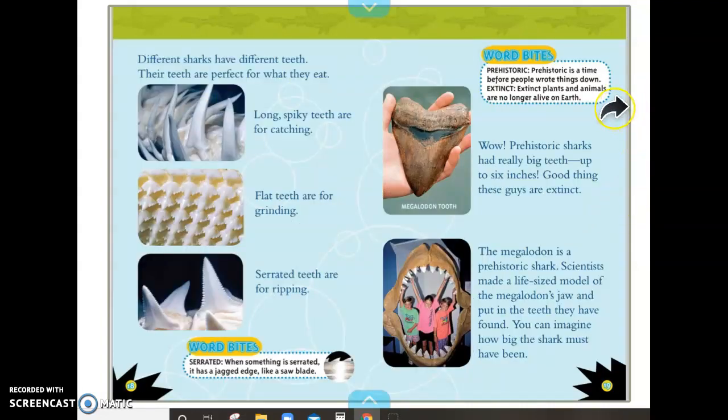Okay, so this page has a lot of different close-up pictures to show us all the different types of teeth. Different sharks have different teeth. Their teeth are perfect for what they eat. Long, spiky teeth are for catching. Flat teeth are for grinding. Serrated, that means it has zigzaggy edges on it.